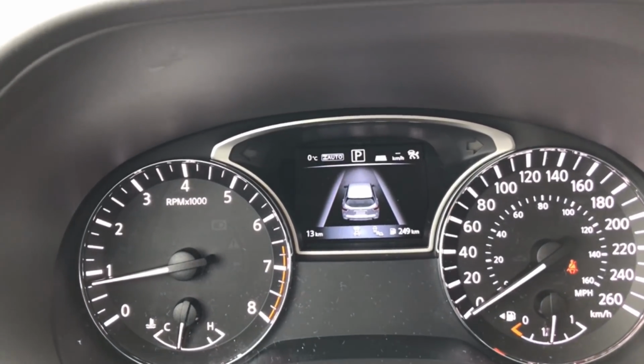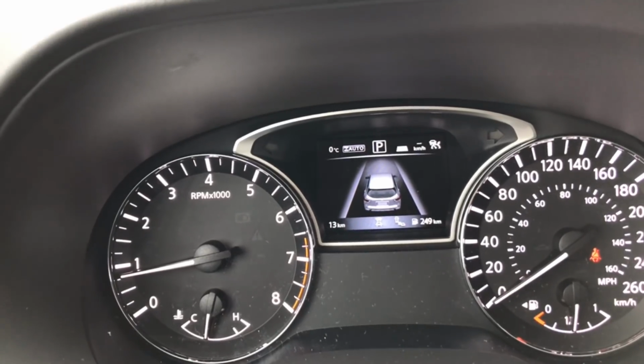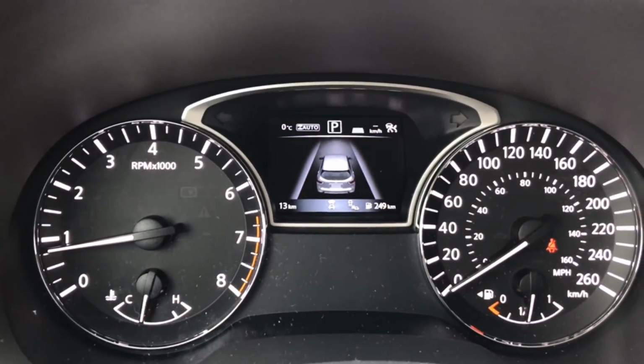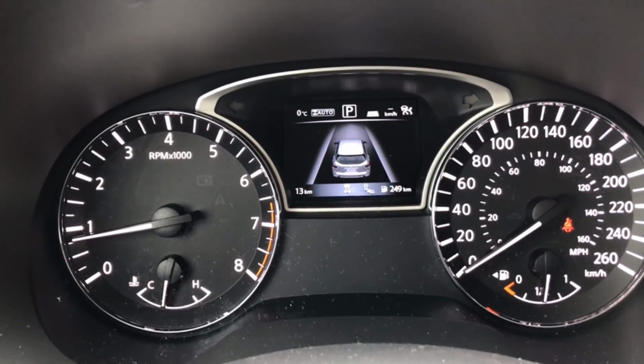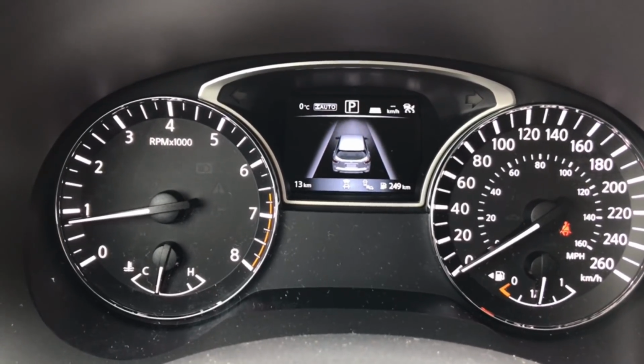If you don't react quickly at that point and either hit the brake or steer out of the way of the vehicle that you're about to come in contact with, the Pathfinder will apply the brakes for you. It's going to beep a bit more and a little bit faster, but it will apply the brakes for you to avoid the oncoming collision.